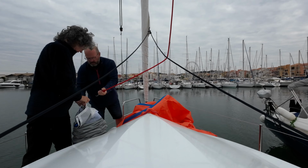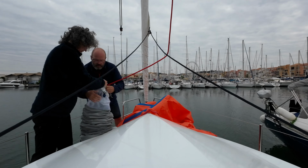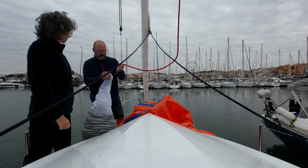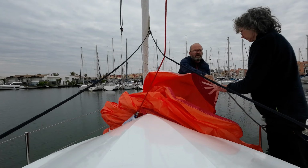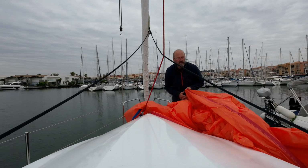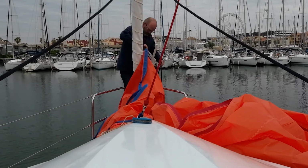The weather forecast for the next few days is looking good. So after spending 6 days in Cap d'Agde, we start preparations to set sail. We're expecting wind from behind, so we need to unpack the spinnaker that was nicely folded and tightly packed in our suitcase for its journey to France.